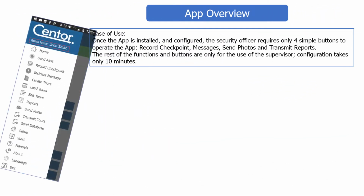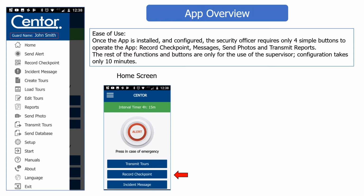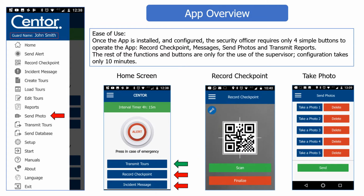App overview. Ease of use. Once the app is installed and configured, the security officer requires only 4 simple buttons to operate the app: record checkpoint, messages, send photos, and transmit reports. The rest of the functions and buttons are only for the use of the supervisor. Configuration takes only 10 minutes.